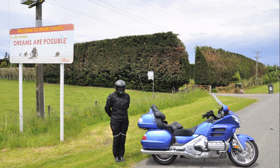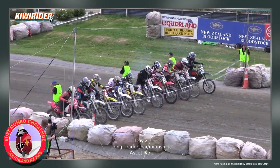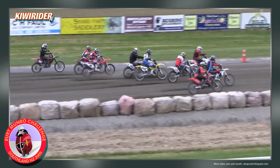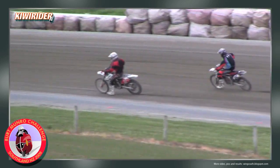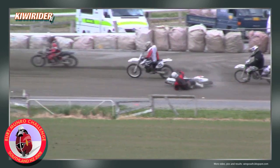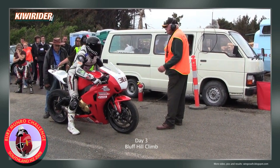The Burt Munro Challenge now rates as the biggest event in Southland. Thousands of motorcyclists flock to Invercargill to celebrate the life and times of Burt Munro. The first event in this year's Burt Munro program was the newly instituted long track event from Ascot Park Raceway, followed by an event Munro won, the Bluff Hill Climb.